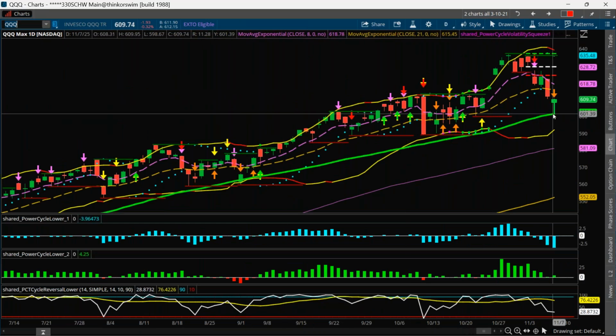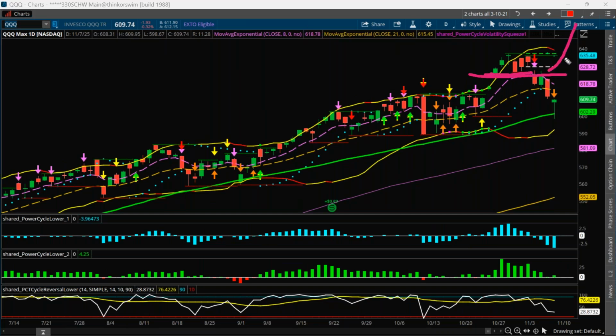You can see it came down to the 50 simple, bounced off. It really needs to get back above this area here. This is an island gap exhaustion. See, it gapped up, and then on Monday it broke that gap, so it was exhausted. And now it needs to get back above this area here for that continuation.